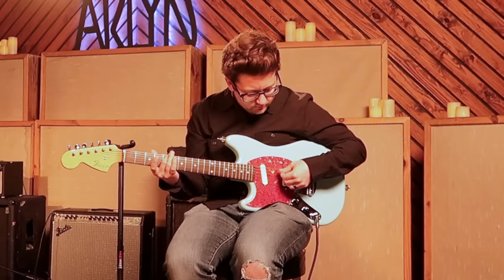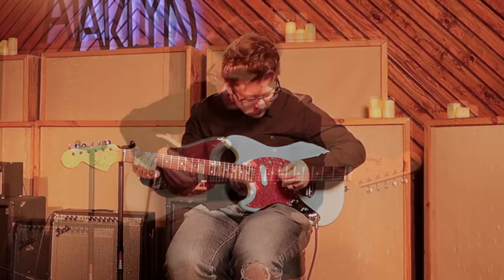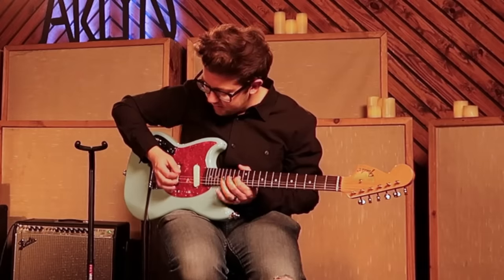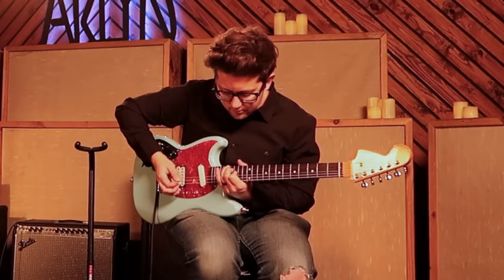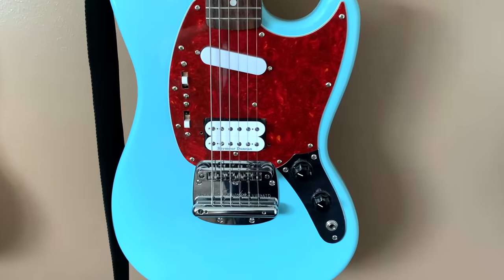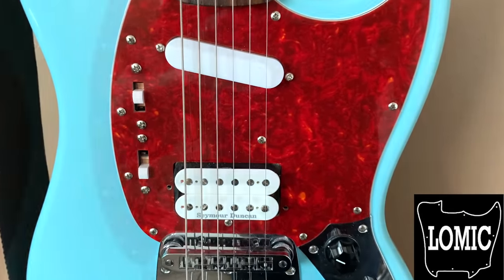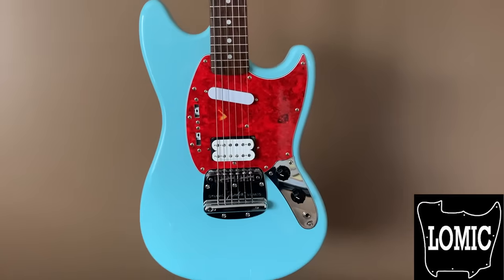On the plane ride home from this experience, I couldn't stop thinking about how I wanted my own Skystang to look like the actual Skystang as it was in my lap as I played Heart-Shaped Box and Radio Friendly Unit Shifter on it. My good friend Jeff at Lomic Guitars made this a reality. I sent him my Mustang for a European tour makeover.